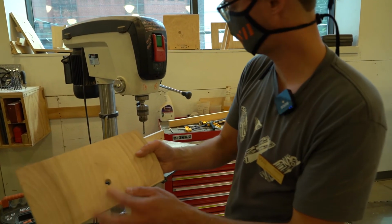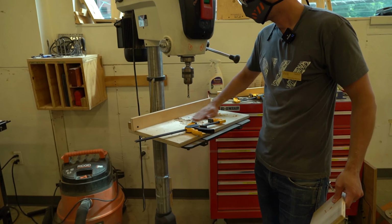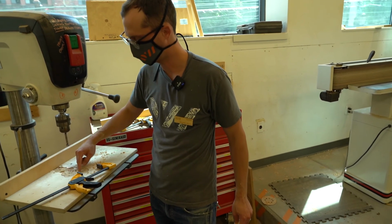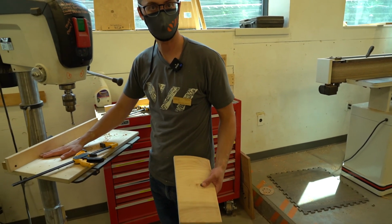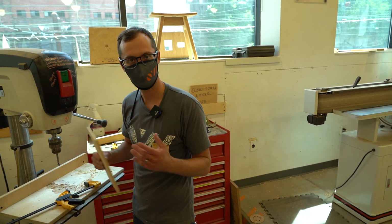You'll notice that even with back support, there's a little blowout on the back side of the cut. To prevent that, put a second sheet of sacrificial material. The reason that it blew out is because this has been beat up a little bit, so it actually wasn't as supported as it should have been. You can just put something down from the scrap bin to make sure that the back side of your material is protected from blowout. And that is the drill press.